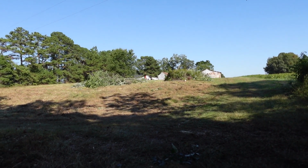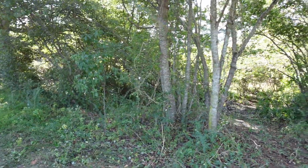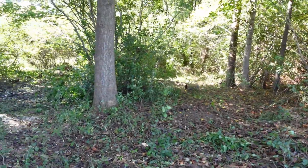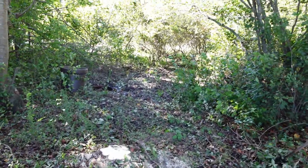So this is a pretty good slope coming down the hill, and down in this valley behind these trees here is where the pond is. So at the bottom of this hill, I'll show you, we just cleared a path in here. This is how it grew up. I remember coming down here as a kid.